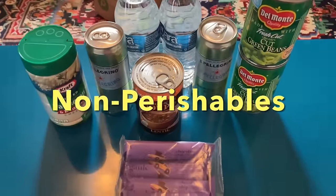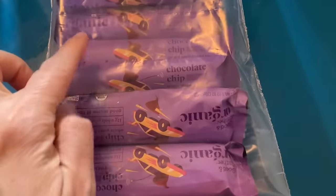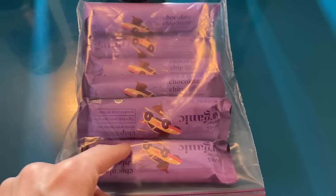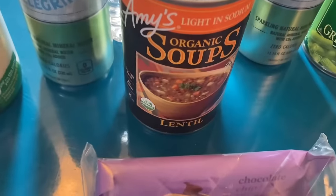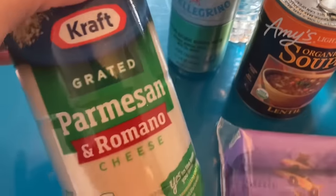Now for a look at the non-perishable items. I got this packaged up Ziploc bag of organic chocolate chip bars. I really like these, they're very good. We got an Amy's organic lentil soup, Parmesan cheese, that was a great find.